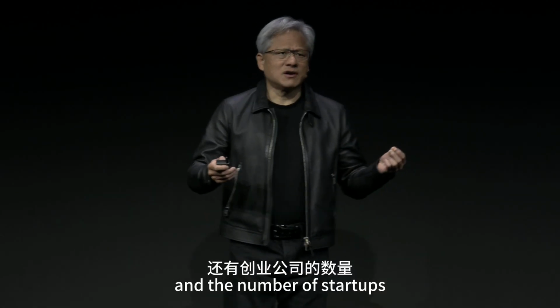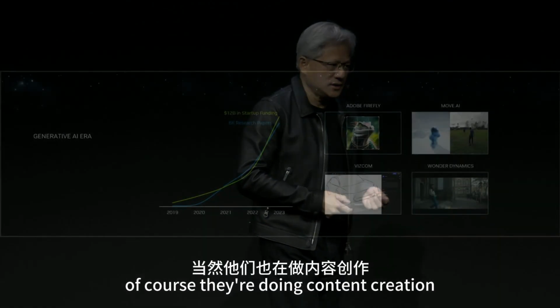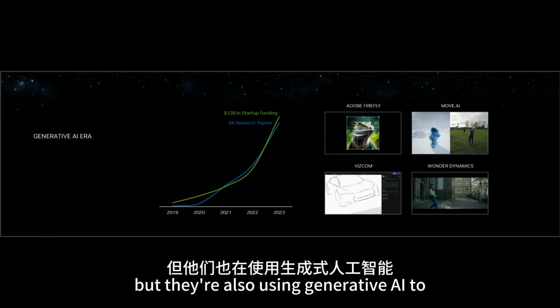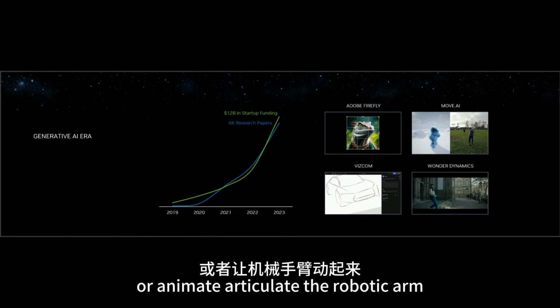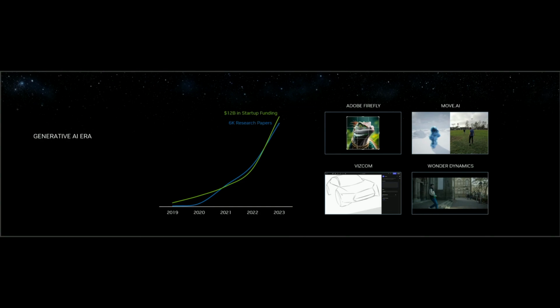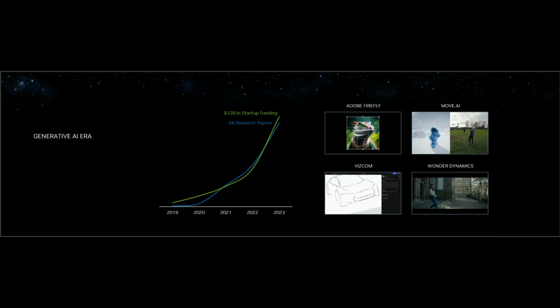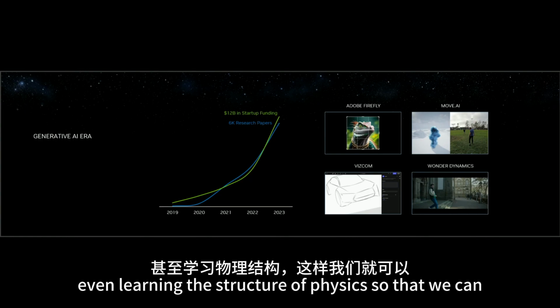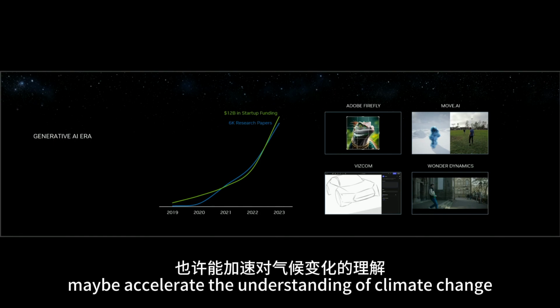And the number of startups are just doing amazing things. Of course, they're doing content creation, but they're also using generative AI to steer the steering wheel of a self-driving car, or animate, articulate the robotic arm, generate proteins, chemicals, discover new drugs, even learning the structure of physics so that we can generate physics of mesoscale multiphysics, maybe accelerate the understanding of climate change.